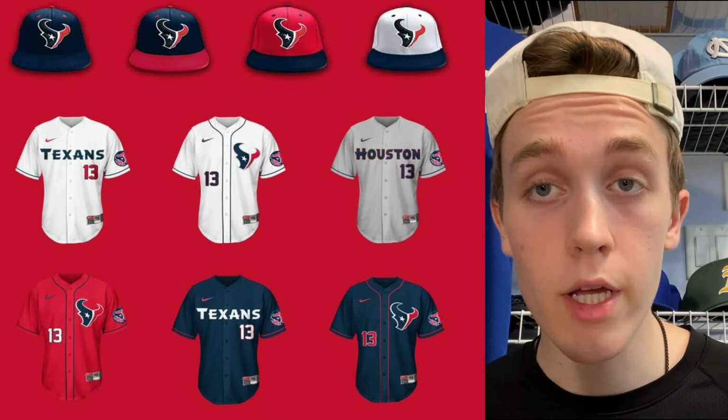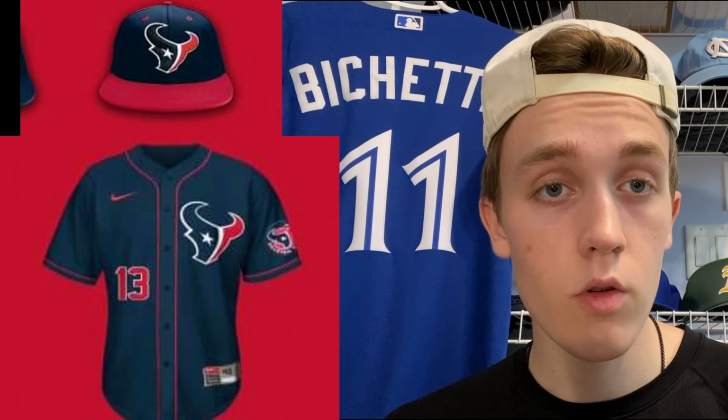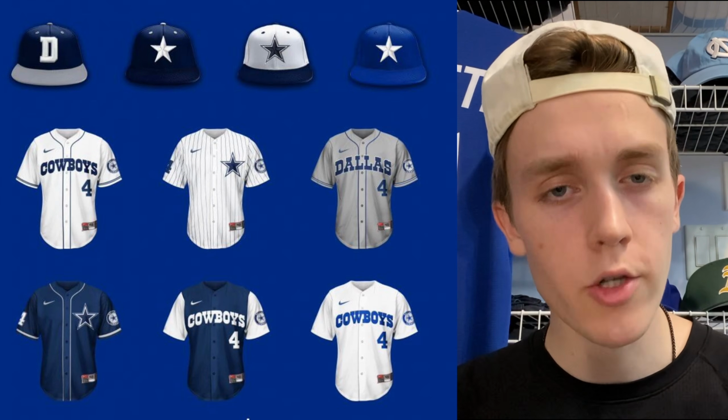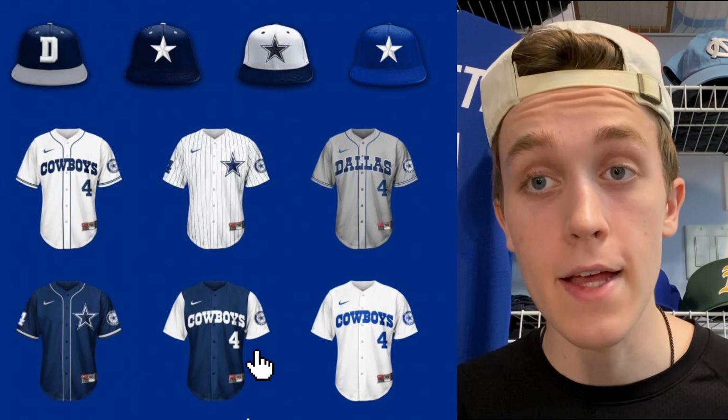The Texans have a pretty good logo, I gotta say. I think it looks really good on the hat. I'll go with this navy uniform and this hat with the red brim. Pretty good look. Ooh, these Cowboys ones are interesting. I think that navy one with the white sleeves could be a cool look if that was like a vest, a sleeveless one like with the Rockies or what North Carolina does in college. That could be a good look.